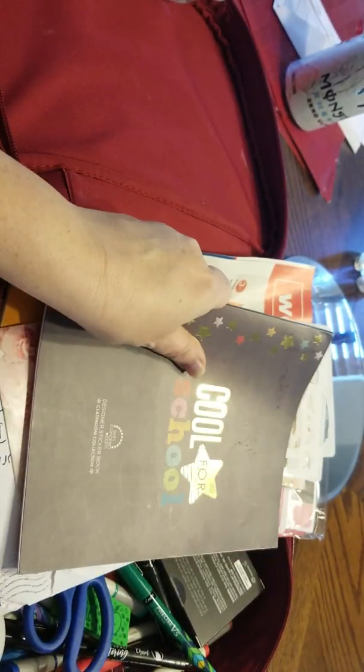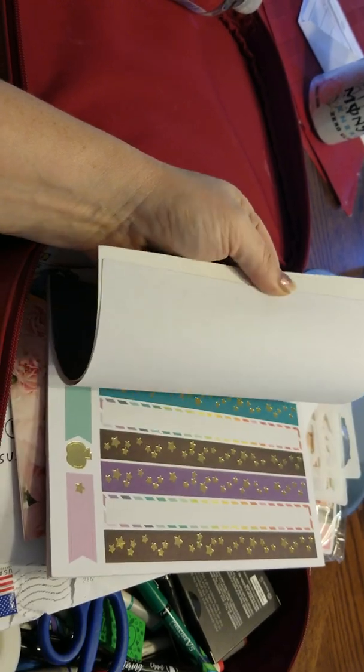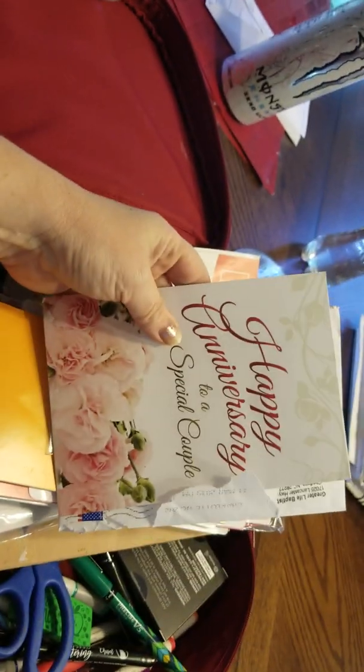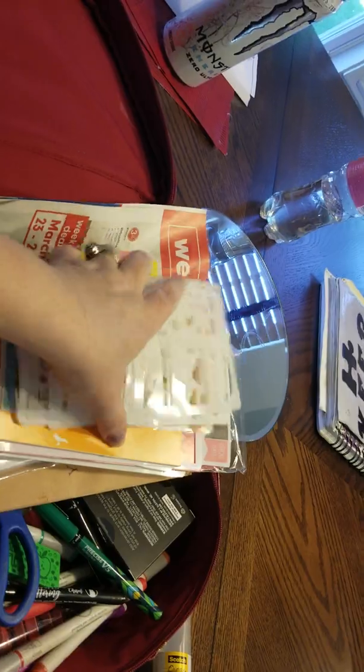So I have so many of these, and I use a lot of them, because I love the sparkles, I love the stars, I love the gold and the silver. And then let's see, me and my husband celebrated our 19th wedding anniversary, and our church sent us a card, so I saved that so I can put that in there.